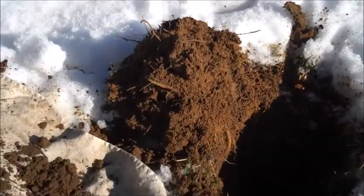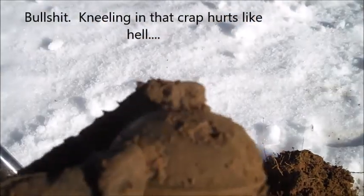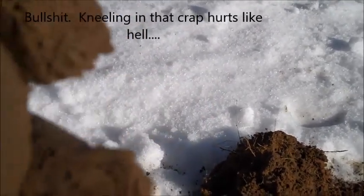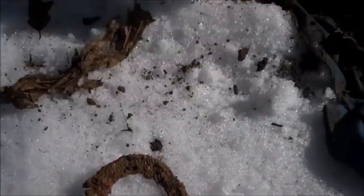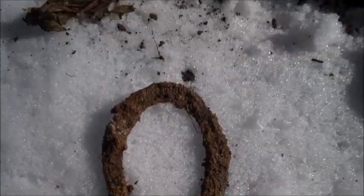Okay, first hole of the day. It's not so bad because once you get past the ice, it's all pretty soft dirt. But banged it out and there we got ourselves, so I'll put it over here. Nice Crotal. Don't know if it's one of the goodies yet with the carving and stuff all over, but we'll clean that up. Good find. More later.